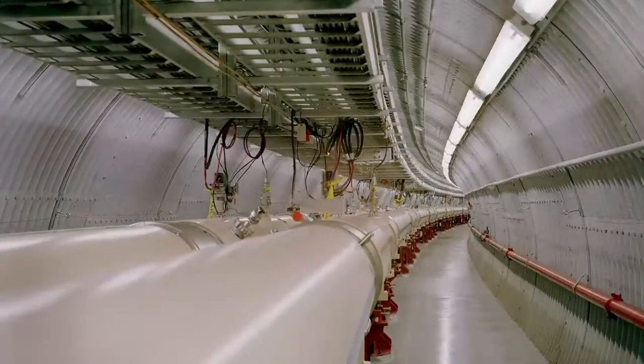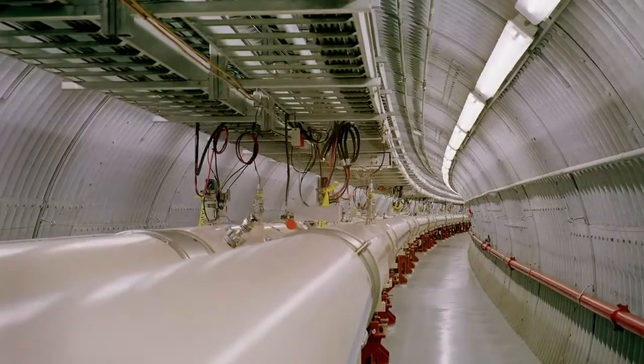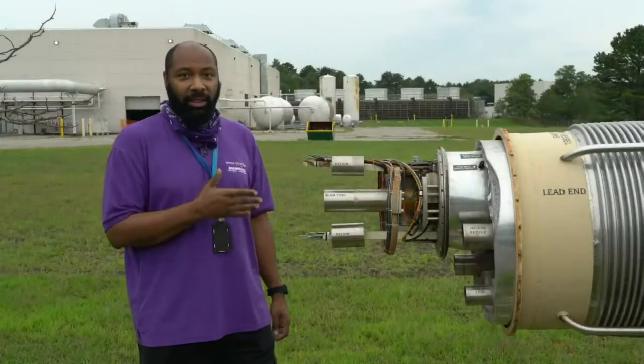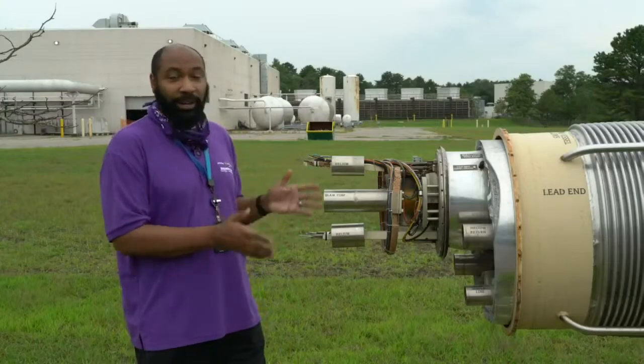Special magnets called superconducting magnets steer the ions traveling around the ring. Let's go take a look at one. Here we have one of the RHIC magnets. There are 1,740 of these throughout RHIC.